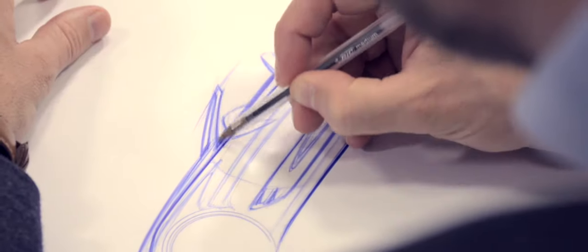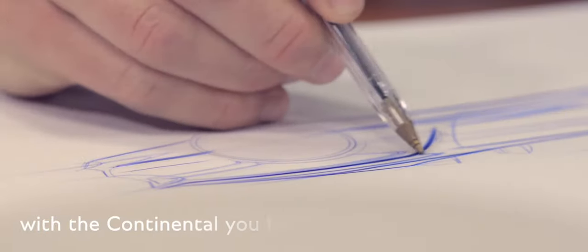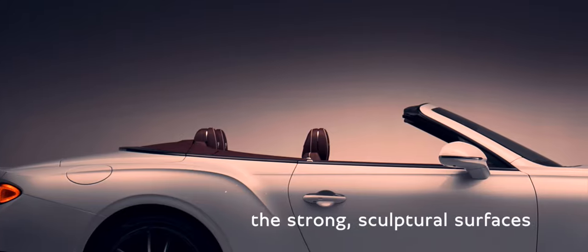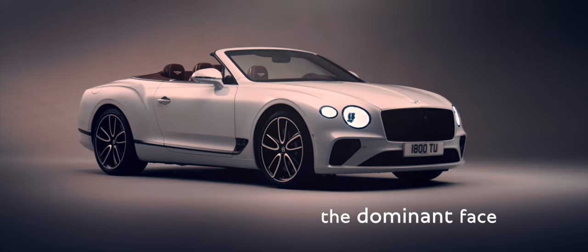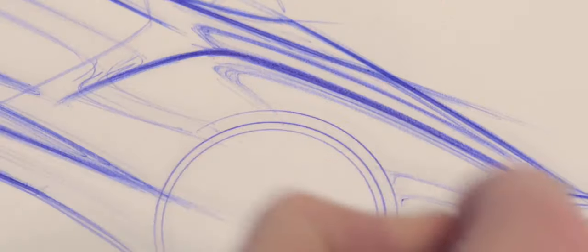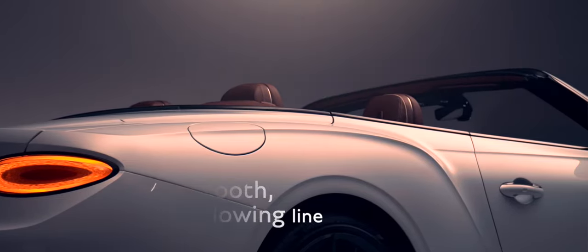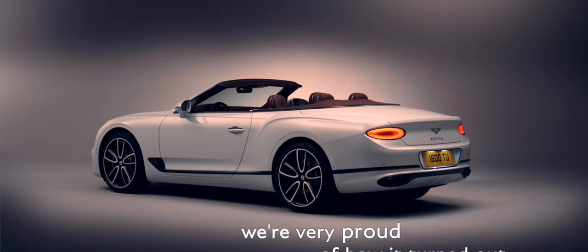It's really interesting to design a convertible. The challenge for a designer is to make sure the car has all the essence and the character of a brand. So with the Continental, you have all of the typical Bentley elements, the strong sculptural surfaces, the dominant face, and you can achieve an expression of Bentley even without that roofline. The most important element of the design is the chrome line that runs around the back of the cabin. It was vital for us that this had exactly the right angle to ensure a very smooth, flowing line. It was a big challenge to the designers and we're very, very proud of how it turned out.